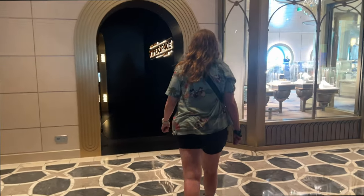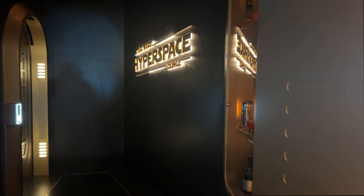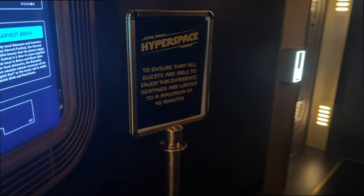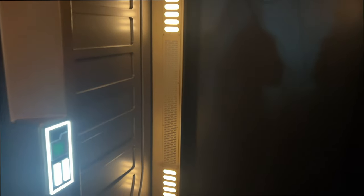All right, so we actually just settled down at a table at the Bayou. We still don't have our rooms yet, by the way. We're gonna go in and see if we can just pop in here. So to ensure that all guests are able to enjoy the experience, seating is limited to a maximum of 45 minutes. All right. Oh my gosh.